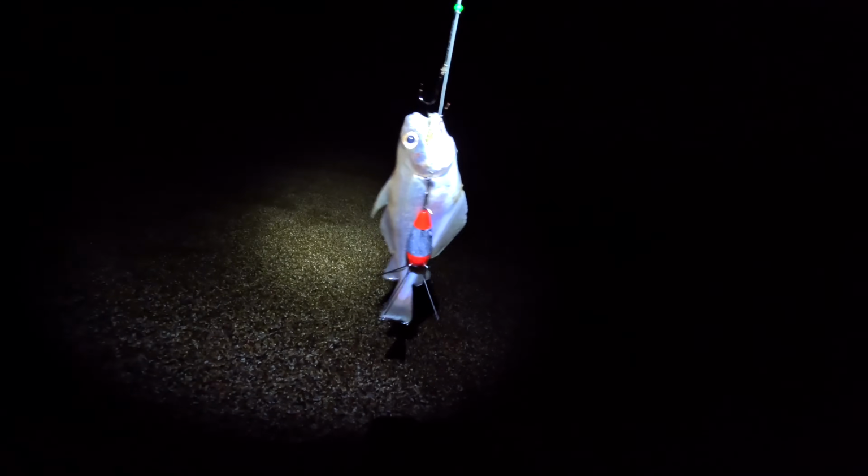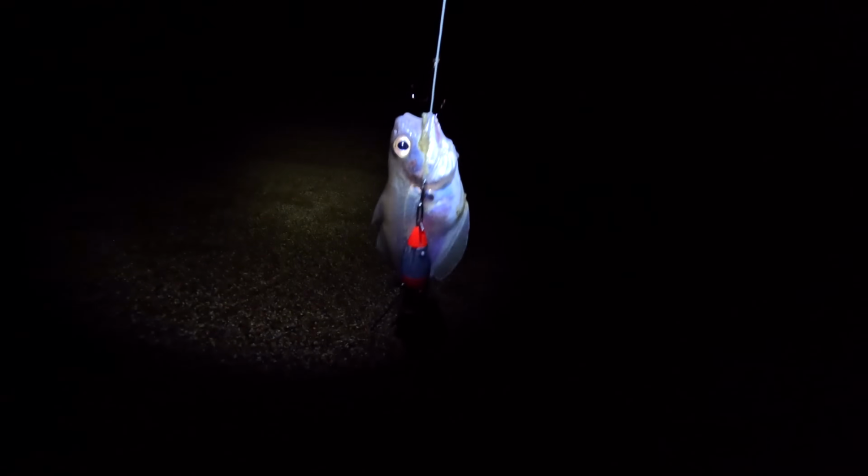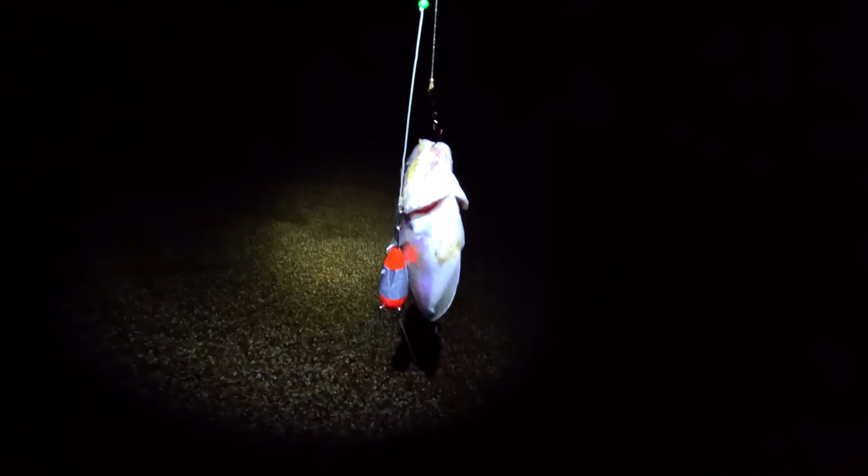Guys, I just brought my rod in and I've just caught a pouting. That is not the fish we want. However, that means I've caught a fish on every single cast so far. So there you go, didn't even know it was on there. Guys, I got another micro pouting. That means 100% success rate on my casts so far tonight. Get in there.